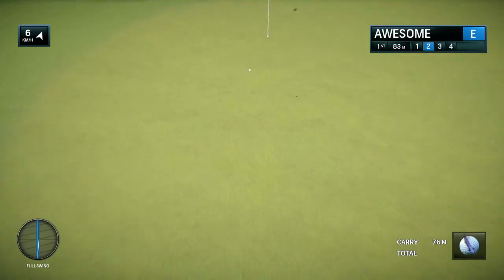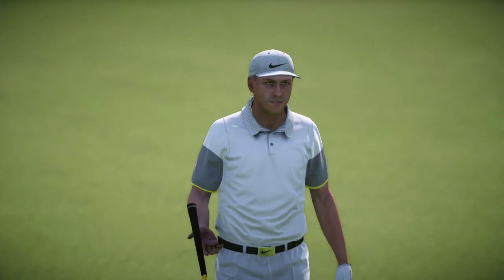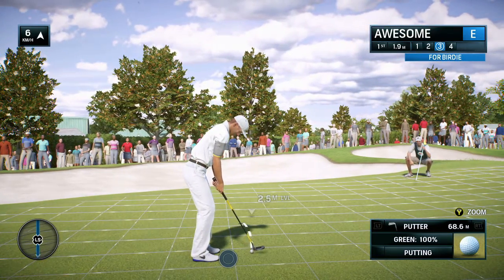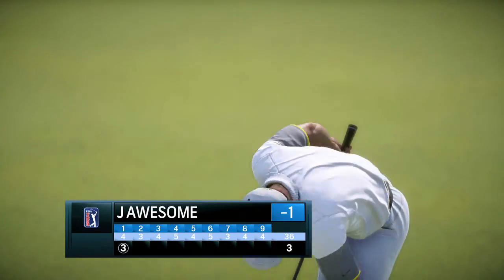Seems to like it. Looks like it's headed for the green. That is an excellent play right there. The approach, giving him another good look. Standing over this putt, concentrating on the read. One under early in the round.